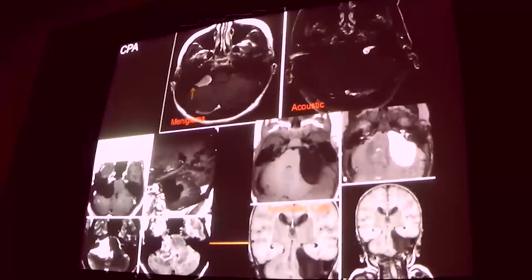Now, tumors in the CPA, the cerebellopontine angle, are the most common neoplasms in the posterior fossa. Most CPA tumors are benign, like 85%. If you're in the CPA, it's going to be a posterior fossa approach, and it's the same thing as doing an acoustic neuroma, because that's a CPA tumor. There are other tumors that can be in the CPA that aren't acoustic neuromas, but the acoustic neuroma is the most common. You're going to monitor with the same modalities as you would an acoustic neuroma, depending on where the tumor is and what the approach is going to be.